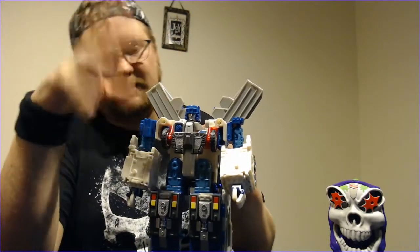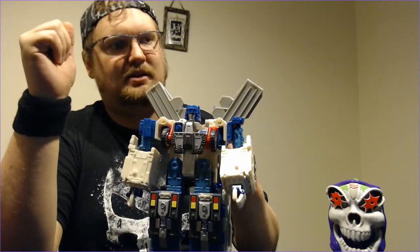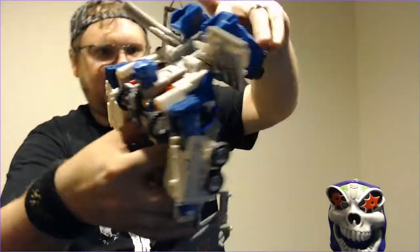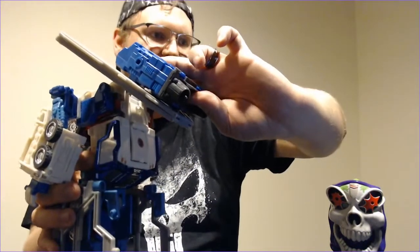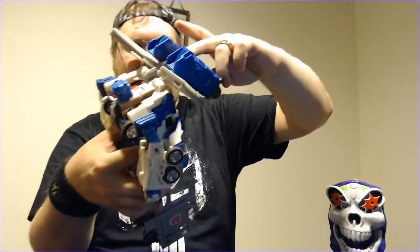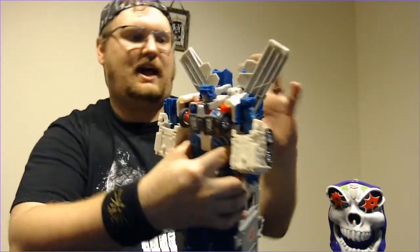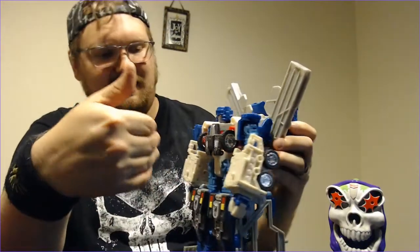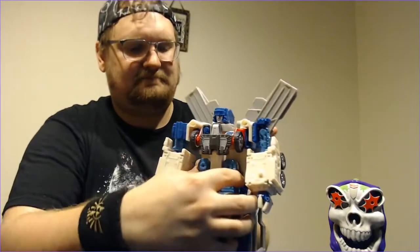So, in this mode, all you get is, which is also flashing a little red light here on his back. I don't know why it bothers doing the light in this mode, if it's able to switch all the things it does, but it does that.